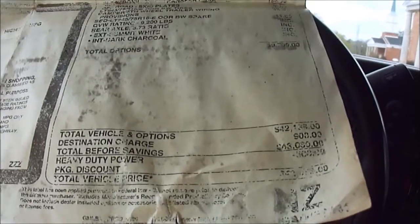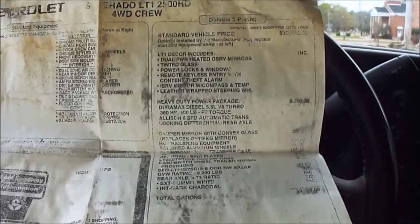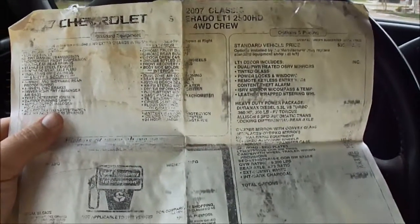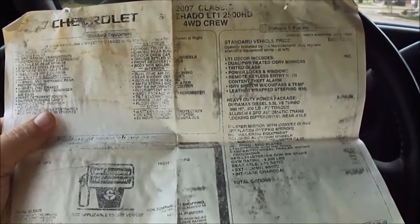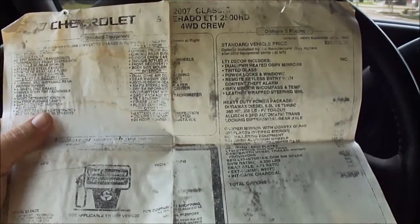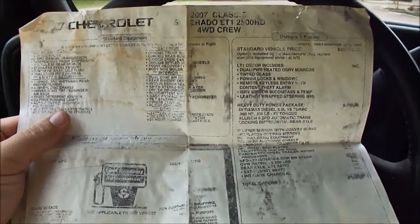Got an original sticker price of $43,030. So oh yeah, and locking differential, that's pretty much a must-have. If you don't have locking differential, you don't have 4-wheel drive. But anyway, just take a look. Our cleanup guy almost threw it away. We started scrubbing everything, but got a little wet, but you can see it's still with it. So just something pretty cool.